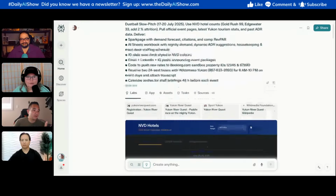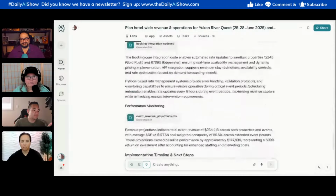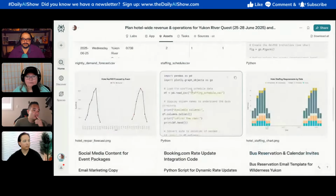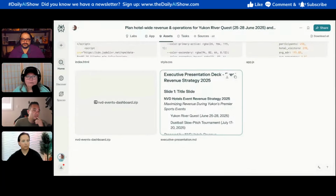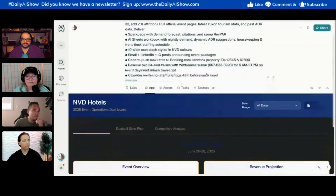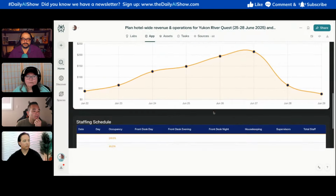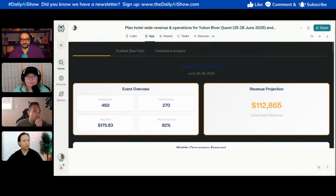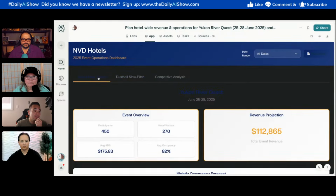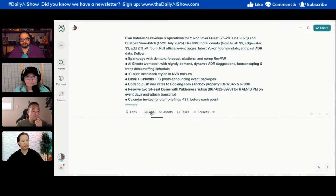So, like I said, I've only done this twice. So here it is in its entirety. If I go to the assets, these are all the assets it's provided. And then I'm not even sure what this is, an application it built. So that's kind of neat too. That's kind of cool. Here are all the tasks. I like how it's broken down.